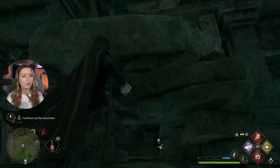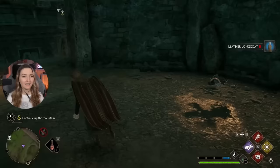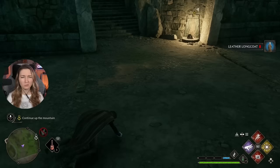Neat. Revelio. That's a new one. See, I like that one. That was very straightforward. I still haven't figured out the other one from that one room earlier in the video, with the wizard's chest and the chair. Yeah, still haven't figured that one out yet.